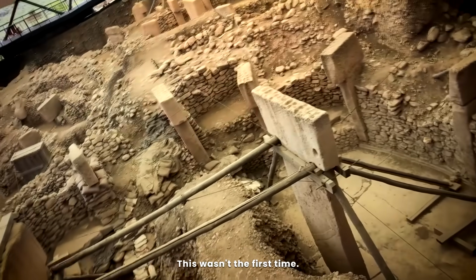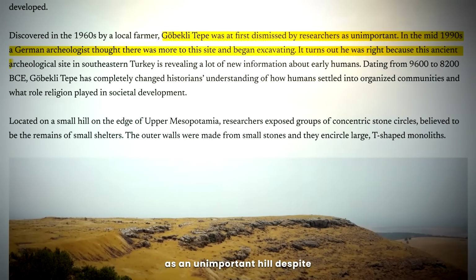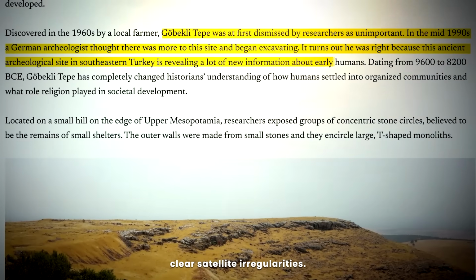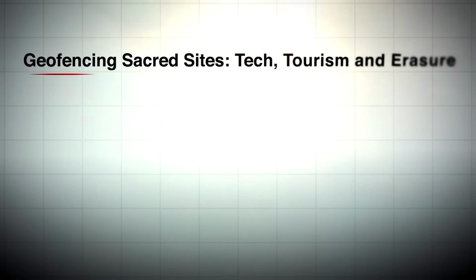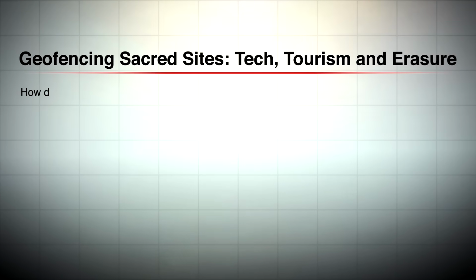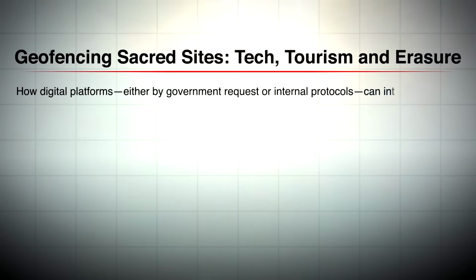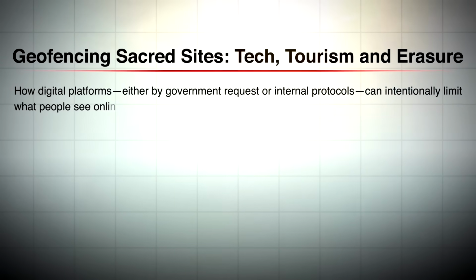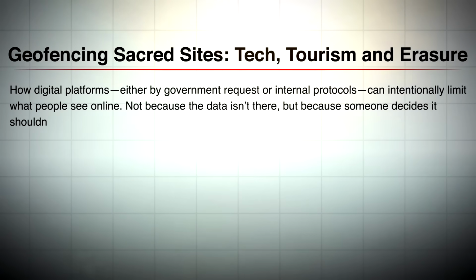This wasn't the first time. Göbekli Tepe, before its excavation in the 90s, was written off as an unimportant hill, despite clear satellite irregularities. And now, it happened again. The pattern caught the attention of researchers. In the article Geofencing Sacred Sites, Tech, Tourism, and Erasure, they argued how digital platforms, either by government request or internal protocols, can intentionally limit what people see online. Not because the data isn't there, but because someone decides it shouldn't be.